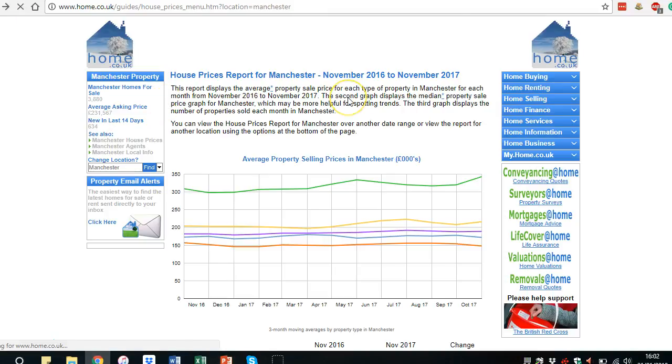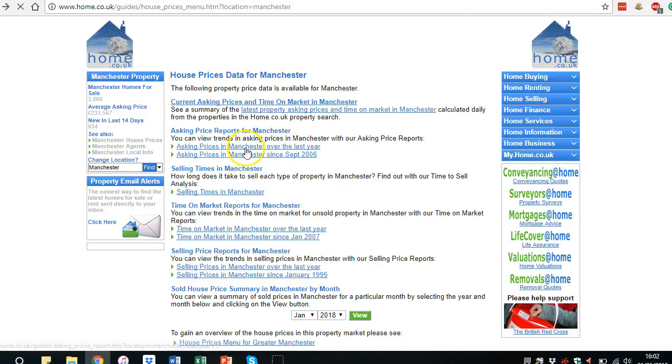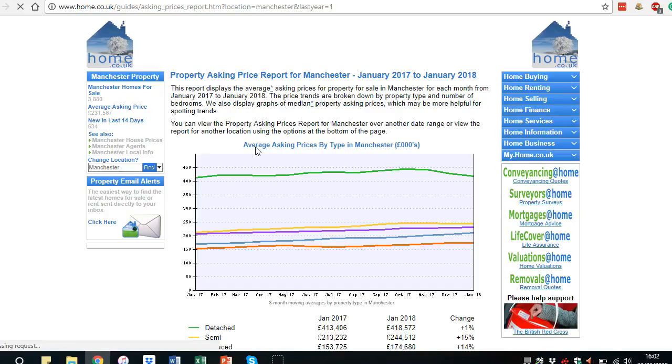Now if we click on asking prices for the same time frame, that will give us January 2018. So you can see the data is a bit more recent for asking prices, but it doesn't quite tell us the actual sold price. It just tells us what prices are being marketed at. So use whichever data set is best for yourself.